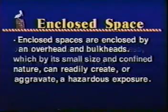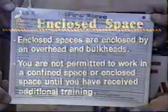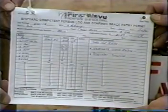Of like nature but less hazardous are spaces referred to as an enclosed space. These are spaces which are enclosed by an overhead and bulkheads. They include cargo holds, tanks, quarters, and machinery or boiler spaces. You are not permitted to work in a confined or enclosed space until you have received additional training. Even after you have received additional training, a marine chemist or shipyard competent person must declare the space safe for work.